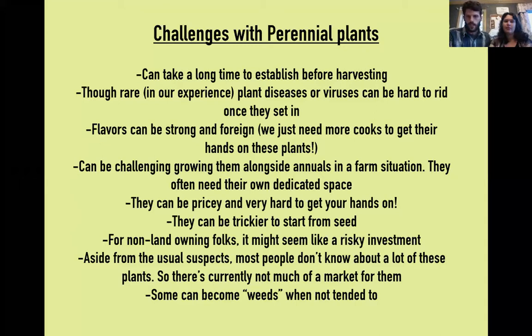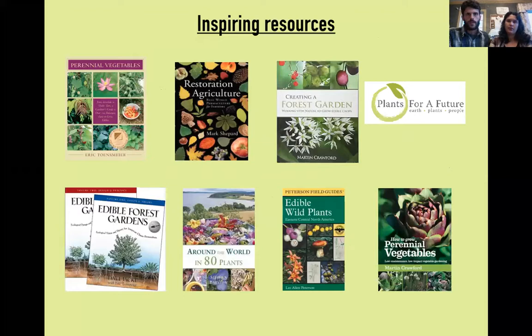Aside from the usual suspects, most people don't know about a lot of these perennial plants, so there's currently not much of a market for them. Some can become weeds when not tended to. Some inspiring resources: these books are great in terms of talking about cool, fun, edible perennials.